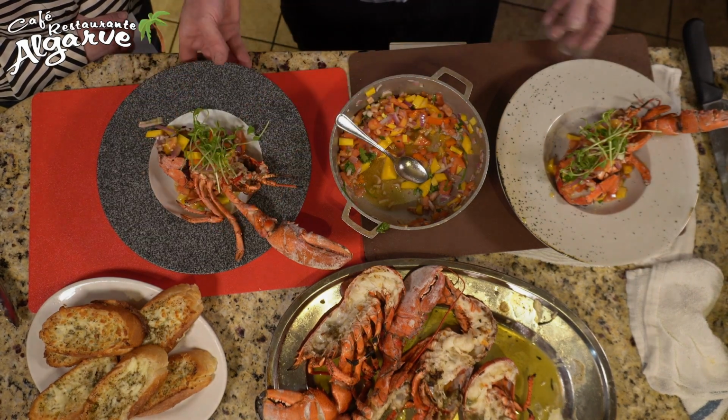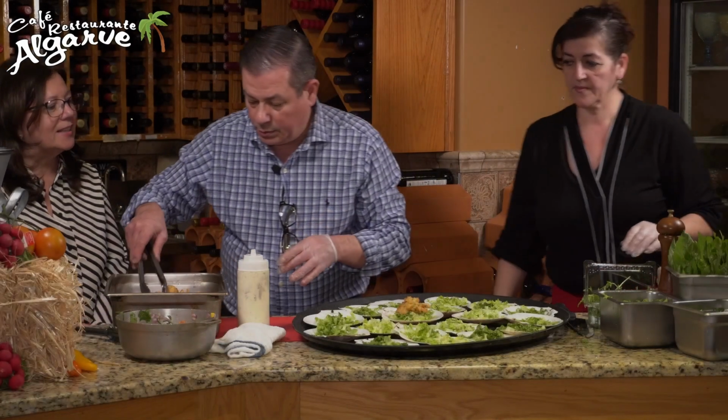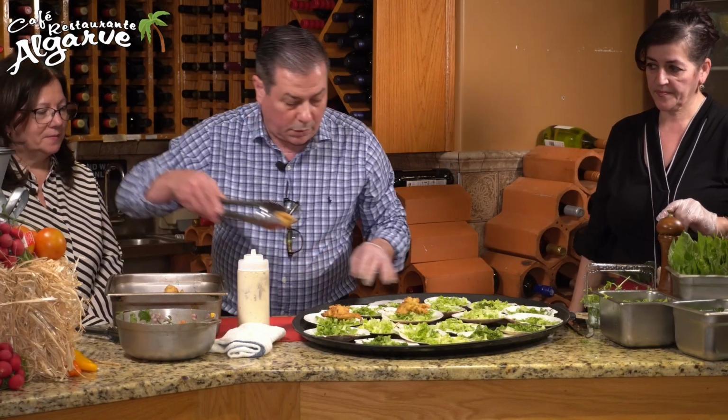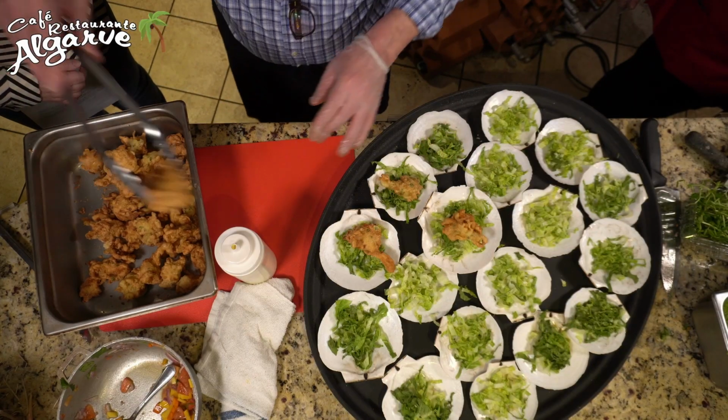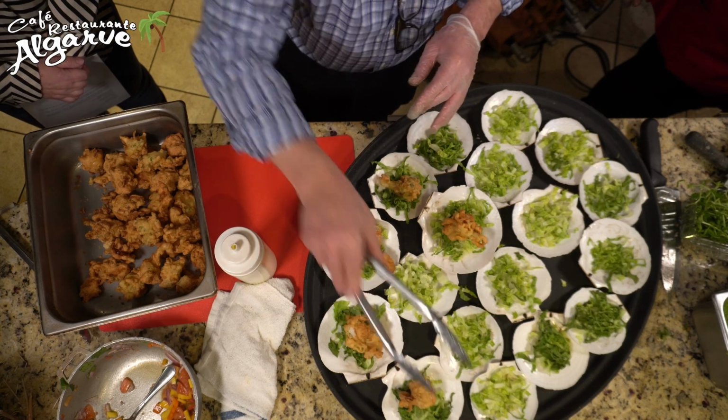Arugula. Yeah. All right, so the fritters go on top of, what is that, lettuce? Alface? Yeah. Okay. Isso é patanisca de escalope. These are the scallop fritters. They go right there.